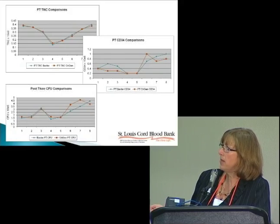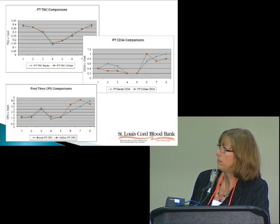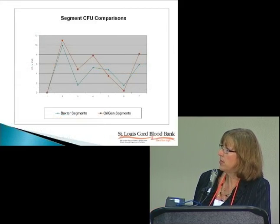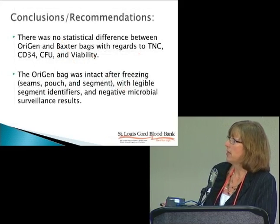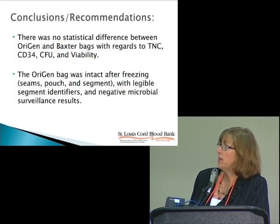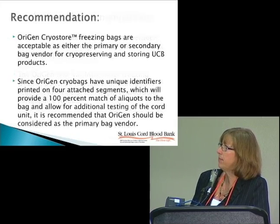So then we looked at the Baxter bag and compared it with the OriGen bag, and you can see they overlap each other very nicely. The CD34, you see a similar trend, and the CFU as well. Segment CFU comparisons on the two were similar. Not identical, you wouldn't expect that, but similar. So again, there was no statistical significance between the product characteristics, and the bag was intact in all cases, the seams, the pouch, the segments. We could read everything, and we had negative sterility testing.